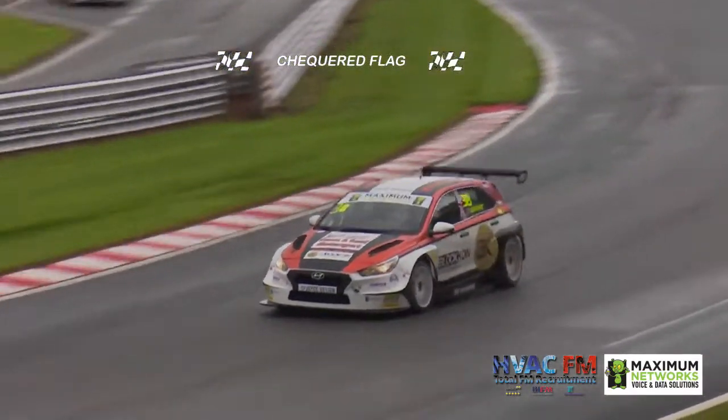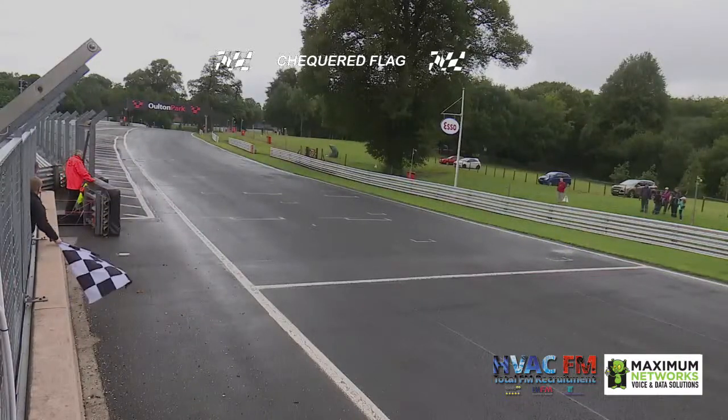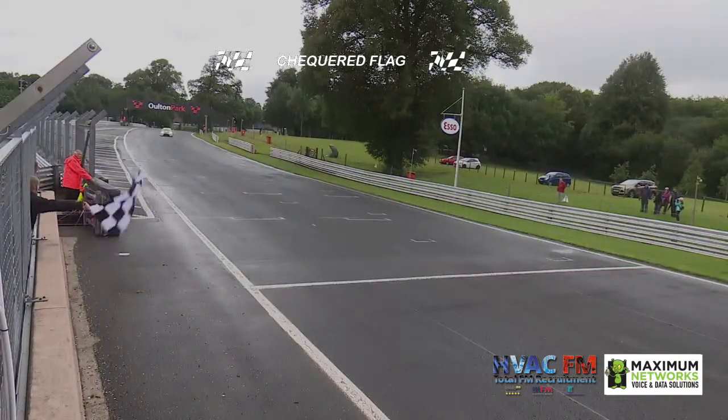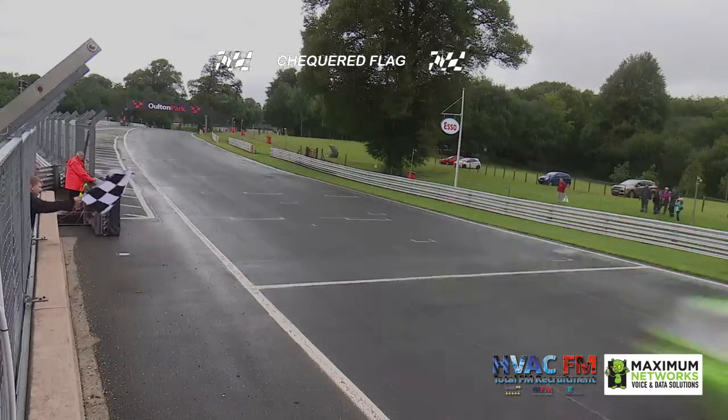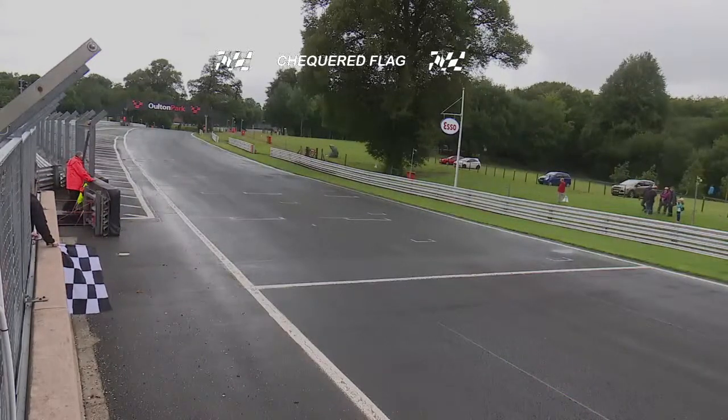Henry Neal will come home, I presume, in 2nd, but I think he's going to fend off Max Hart at the line. Henry Neal in 2nd. Max Hart comes through in 3rd. And Darrell Wilson in 4th position. So great driving there from all of them in tricky conditions.